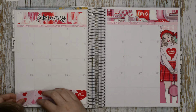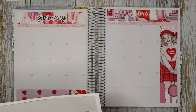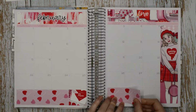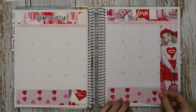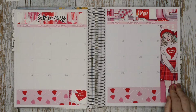Also, whilst I'm recording this bit, my kittens have quite substantially managed to destroy. They decided to throw my sticker album on the floor, which was not the most helpful thing in the world, but it is what it is. It's fine. They're also now playing with a craft knife, so I'm sorry if you can hear that.